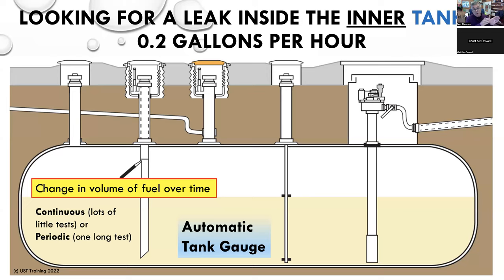The customer leaves, it's quiet, the system turns on, and starts doing a little bit of a leak test. A customer comes in, turns on the pump, the test stops. The customer fills up the car. The customer leaves, the test continues. So with continuous testing, again, CSLD testing, you're always testing when you're not pumping. You get a better test because you're testing more often under more conditions. A periodic test is fine, but it does take a while to do it.